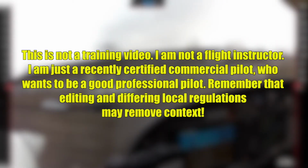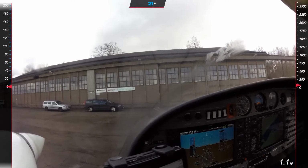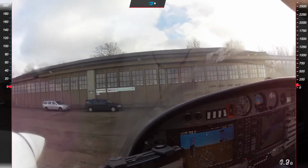Tower, Diamond 31 Hotel. Diamond 31 Hotel, request departure information. 31 Hotel, runway 34, wind 290 degrees, 7 knots, temperature 4, QNH 995. Read back everything or just QNH? QNH and active runway. Runway 34 and QNH 995, Diamond 31 Hotel.